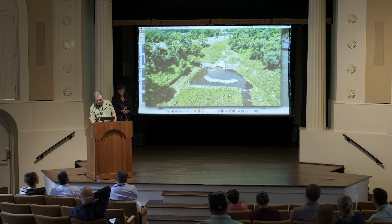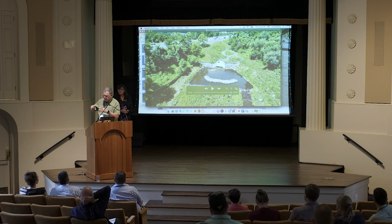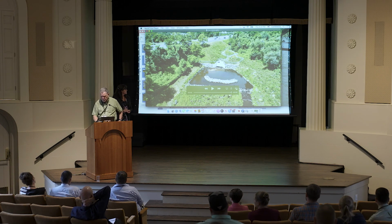If I could get to the other videos, I thought I had some other ones where you can see all that turbulence inside that structure, but by the time it gets out, there is some sediment right there, and then we also have that rock deflector to, again, start that distribution to get it, during a flood event, all the way out and onto the floodplain.